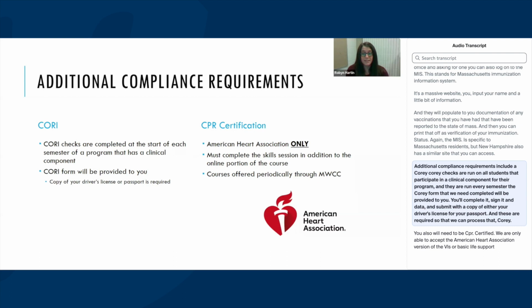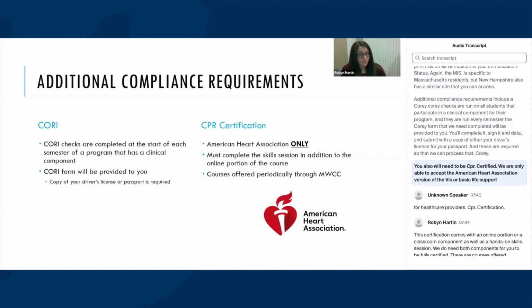Additional compliance requirements include a CORI. CORI checks are run on all students that participate in a clinical component for their program, and they are run every semester. The CORI form that we need completed will be provided to you. You'll complete it, sign it, and date it, and submit with a copy of either your driver's license or your passport, and these are required so that we can process that CORI.